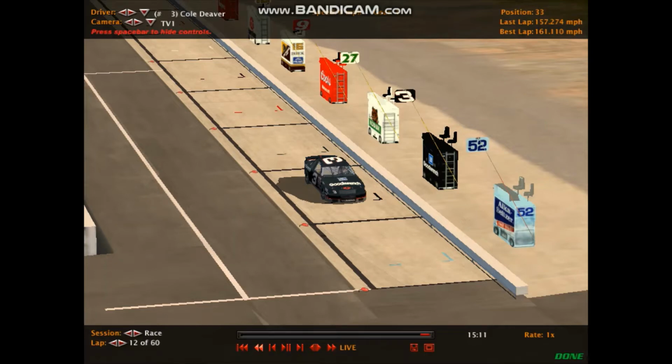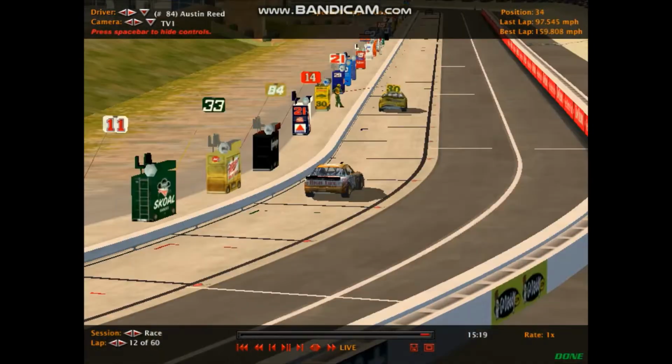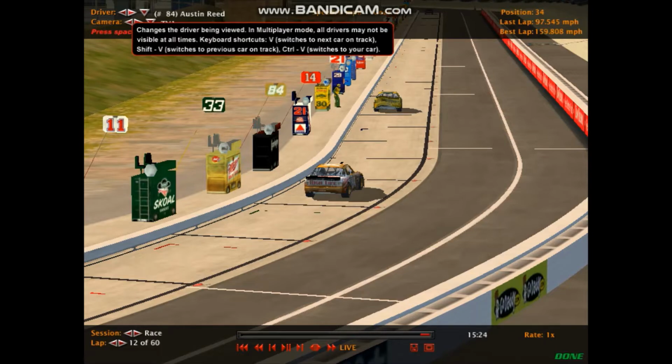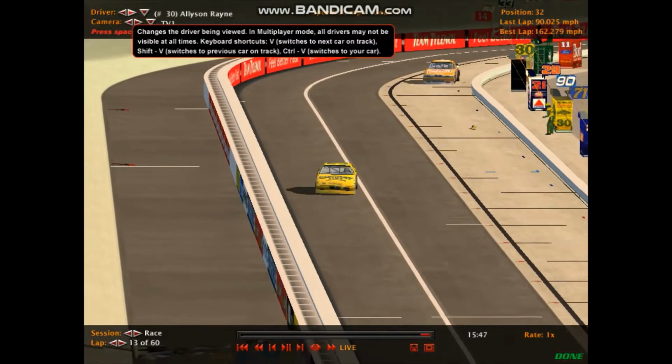And Deaver apparently got involved in something else as well, but I can see him sitting on pit road right now. Austin Reed's now in the pits as well, as is Allison Rain, and the back bumper messed up on that 30 car. So I say apparently Deaver had some choice words for Allison Rain on that one, and is not the least bit happy with her. But the Miller High Life, the GM Goodwrench, and the Country Time teams go to work, and Allison now comes back out of the pits.